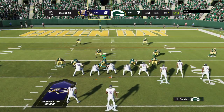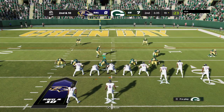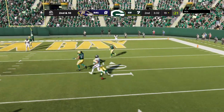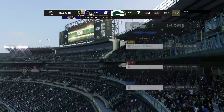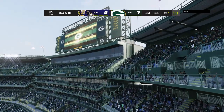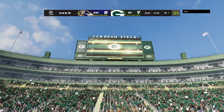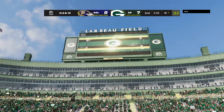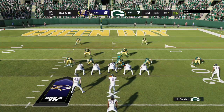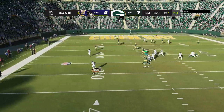Here's 2nd and 10. Now it's Jackson. He'll buy some time right. And his throw is incomplete. And he's only hit on 2 of his first 6 passes. Time for a quick quarterback regroup here with a big 3rd down coming up. This offense was on the move. Now 2 straight incompletions have them looking at 3rd and 10. Again, Jackson buying time to his left.